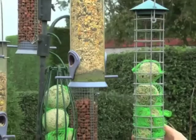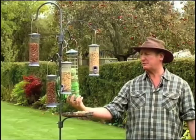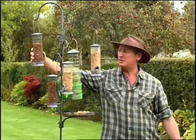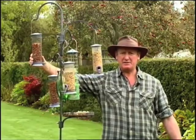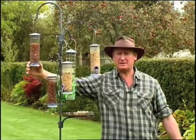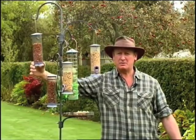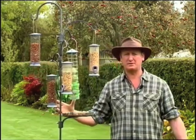And fat balls, really important, a high energy food which will attract sparrows, absolutely fantastic. And again, nuts, this will attract sparrows, great tits, blue tits, and even in this garden we get a really rare bird come popping in to feed on the nuts, and that's a great spotted woodpecker. So remember, it's important to feed the birds but have a variety of foods on your bird table.